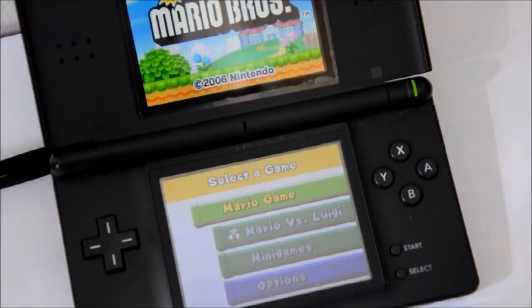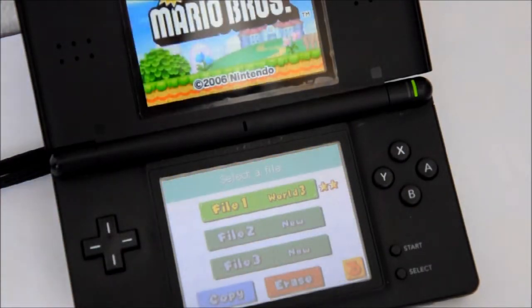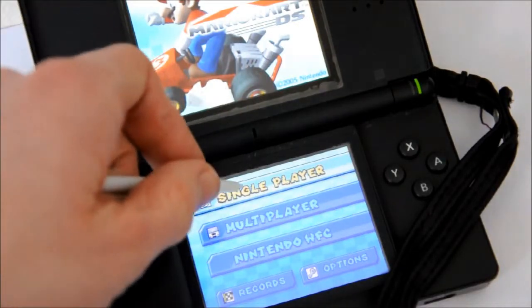The games themselves were usually fairly high quality, with my personal favourites being Super Mario Bros. and Mario Kart DS.